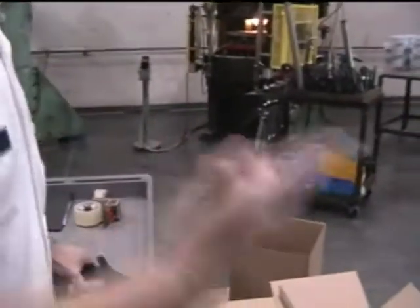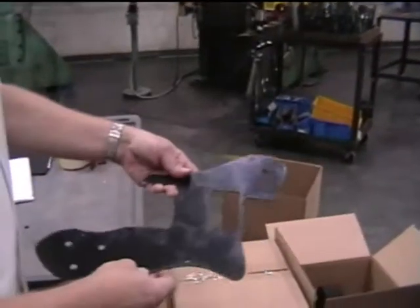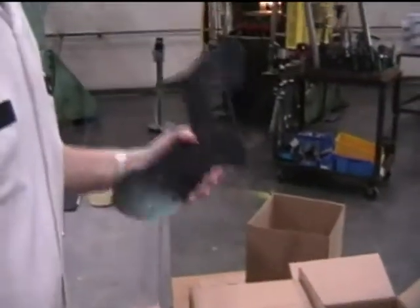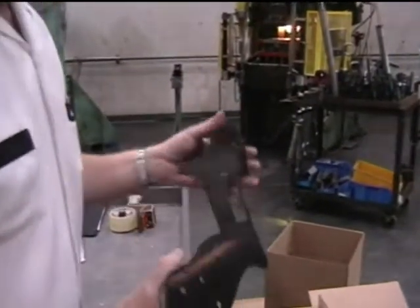But when I say we have about 600 different parts that we make, here's something like this, the pick guard for a 72 Tele Custom. I mean, we might only make 500 or 600 of these a year.